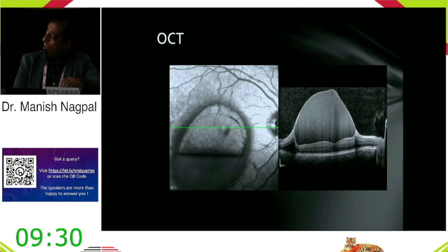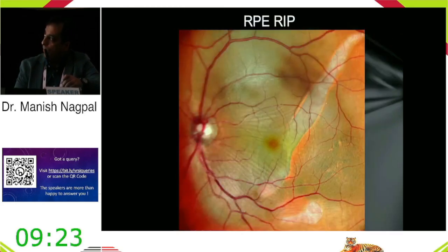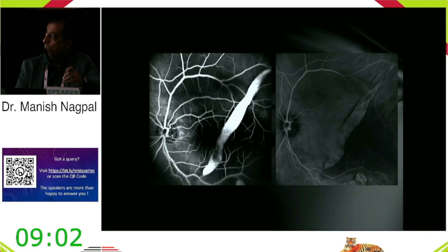Anyway, this is the OCT of the same subhyaloid hemorrhage that you saw, and you can do an FA, you can do an ICG if you like, and see different aspects of it. This was a recent patient who came to us with a picture like this, an RPE rip, being treated, and you can see how well it is seen on the OCT. The arrow points out where exactly the rip takes place, and of course you can chart it out using these parameters on the FA and the ICG to look at the exact location of the rips in these cases.